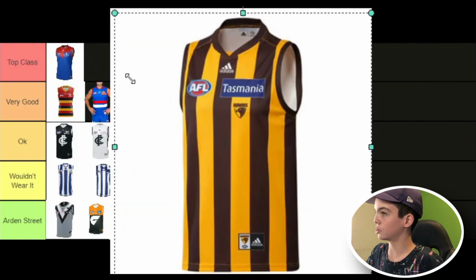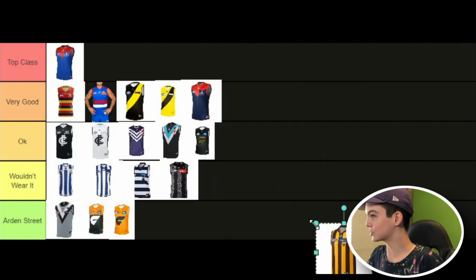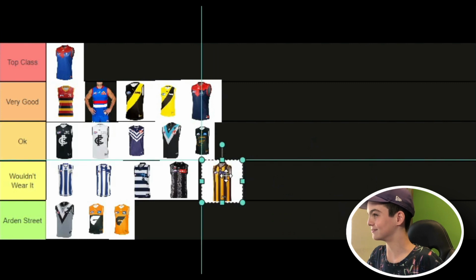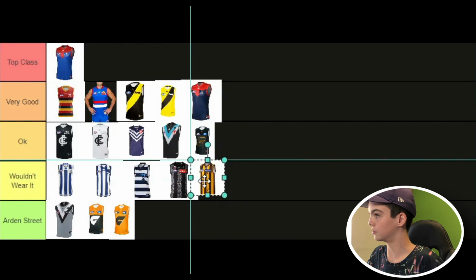Next up, the Hawks one. I'm going to put that in Wouldn't Wear It. I'm not a big fan of the little logo that I've got there, I think. I don't know what it is about the stripes. It just looks a bit, I don't know. It doesn't look great for me. It's not great on my terms.